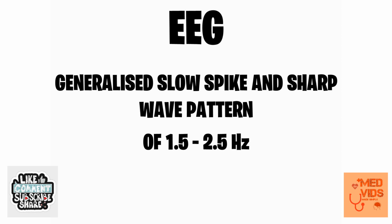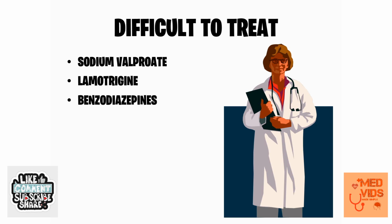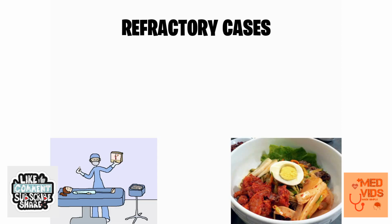Now, it is one of those epilepsy syndromes which is difficult to treat, although it can be treated with drugs like sodium valproate, lamotrigine, benzodiazepines, topiramate, levetiracetam. There are certain refractory cases which cannot be treated with any medications, so we have to go beyond medications and try some other modalities for treatment in these cases.